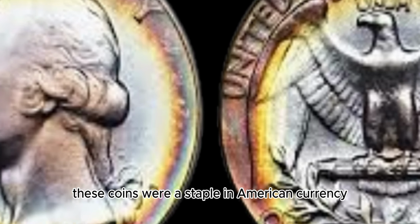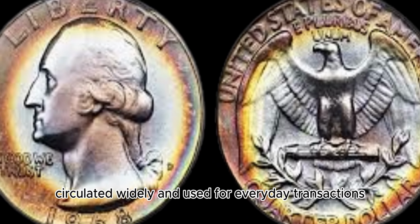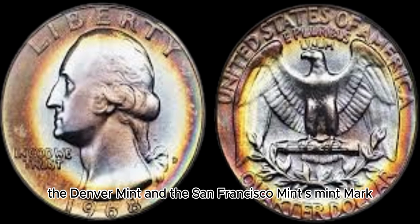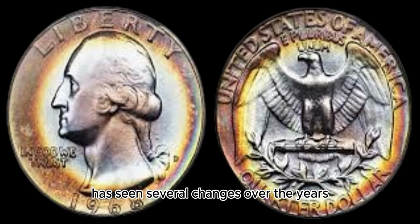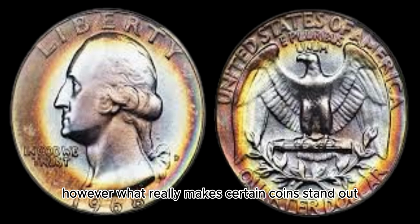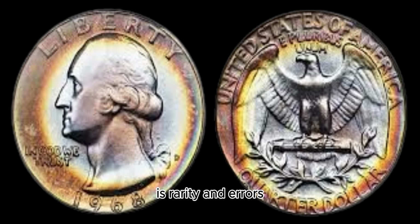For decades, these coins were a staple in American currency, circulated widely, and used for everyday transactions. Minted in 3 different locations, the Philadelphia Mint, the Denver Mint and the San Francisco Mint with its S mint mark, the Washington quarter has seen several changes over the years, from its composition to its design. However, what really makes certain coins stand out in the world of collectors is rarity and errors.